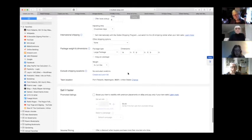I'll show you what it looks like, but when you do go to sell something, it gives you the opportunity to have eBay make you a shipping label, which you then print out at home and tape onto your box. You don't want to tape over a barcode, but you can tape over everything else to secure it to your box.